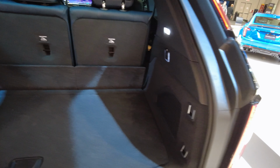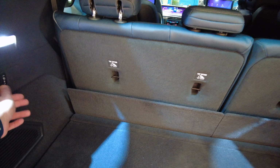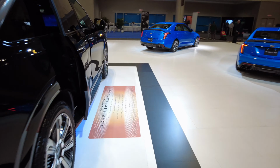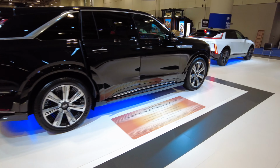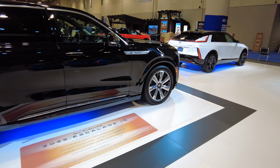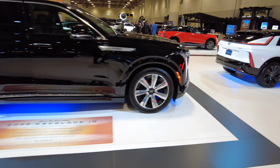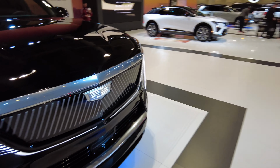Again, the level of luxury in here just blows me away. And what's nice is you could put the seats down with the buttons as well. So that's nice. Guys, Cadillac. I never thought I'd be singing the praises of Cadillac, but look how imposing this thing is. This thing is awesome. And for what you get, not priced terribly either.